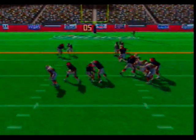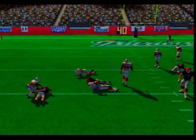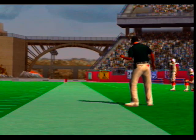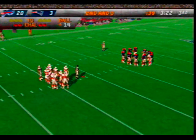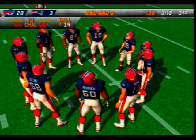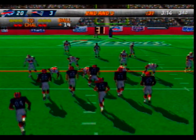A little misdirection. Ward is there on the stop at the 14-yard line. He's looked pretty good so far. It's going to be up to the defensive coordinator to make some adjustments and find a way to slow him down. Ball on the 14-yard line.